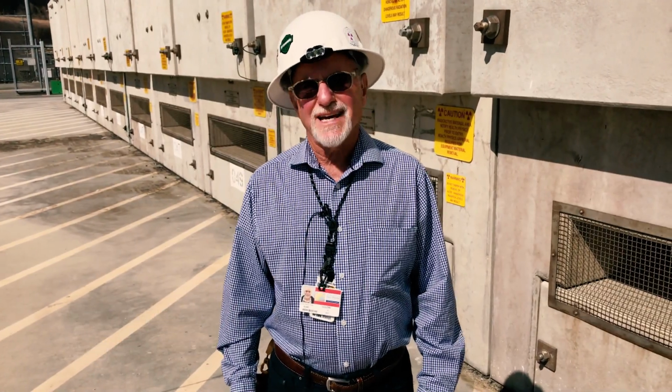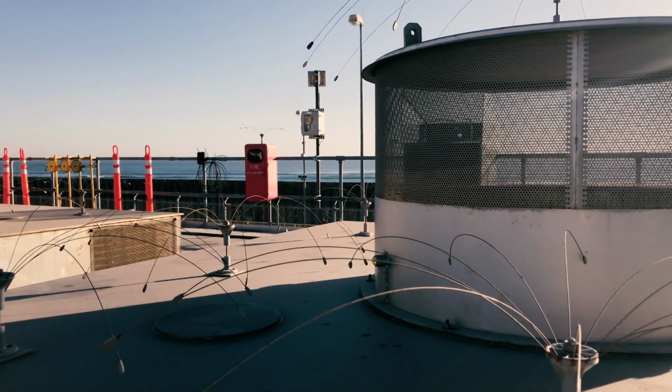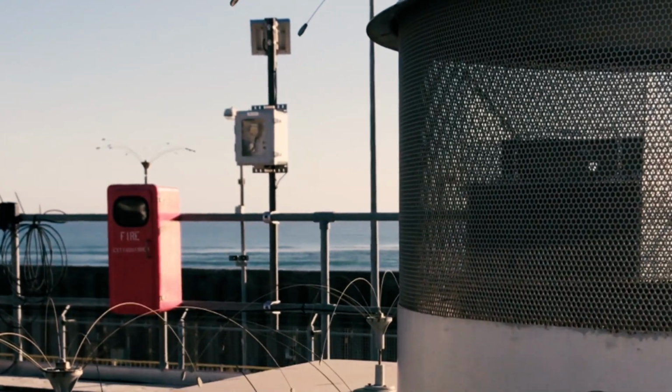First of all, everybody in the United States on average receives about 1 millirem per day from background radiation, from cosmic rays from outer space and from the ground and from other natural sources. You have to get tens of thousands of millirem to be subject to any adverse health effects.